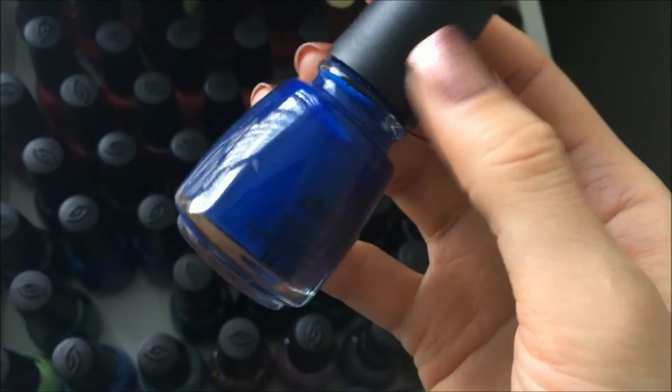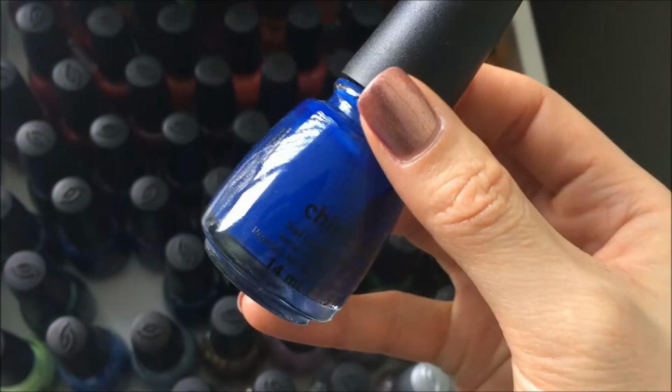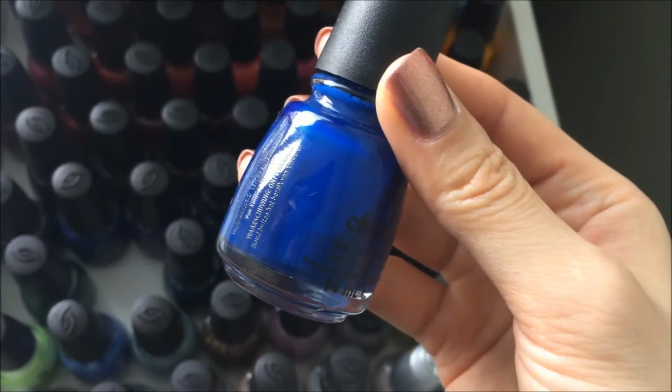Then I have Manhunt. This one is also a classic, and I think it's because of how bright it is. It's a darker blue, but also at the same time it's just really bright. So I really love this guy.